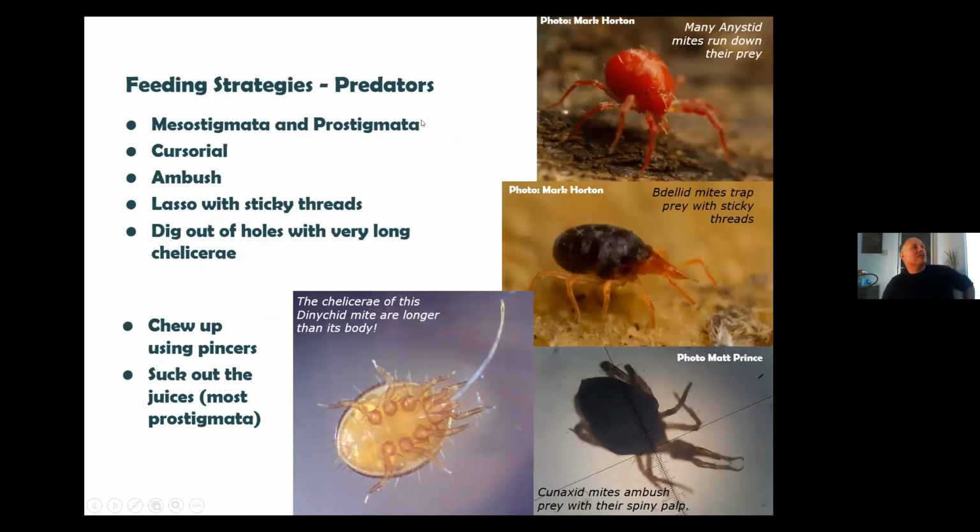In terms of feeding strategies, another group are predators. These generally include most of the Meso-Stigmata and also the Prostigmata, many of those. They can have different strategies in terms of capturing their prey. Some are cursorial hunters running down their prey, like the Anistid mite at the top right. Others are ambush predators. The snout mite in the mid-right side of the picture, that's another Prostigmata, will lasso its prey with sticky threads of silk that it produces and sort of lashes out at them. They can also dig little things like nematodes out of cracks and crevices by extending very, very long chelicerae.